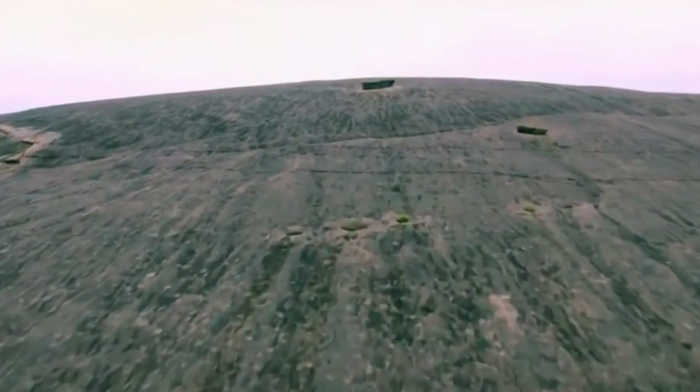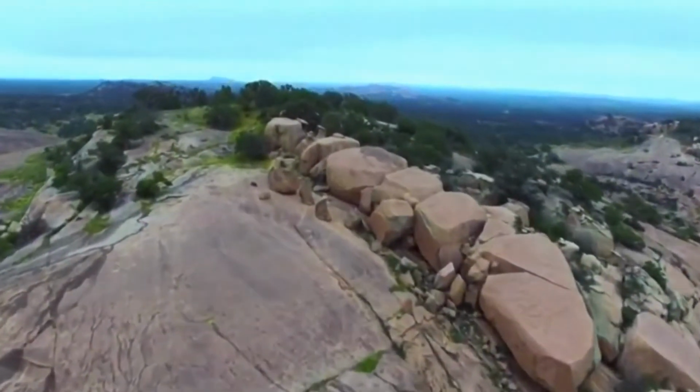So, if you get a chance, go to this gem of a location. This region has had a complex geologic history and it definitely deserves a visit.